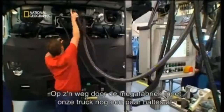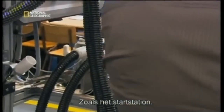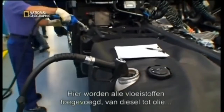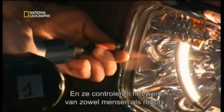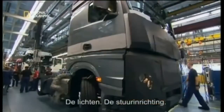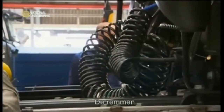On its journey through the Megafactory, our new truck still has a few more stops to make. Like the startup station. Here they add all the fluids, from petrol to oil, and turn the key. And of course, they check the work of humans and robots alike. Lights, steering, engine, brakes.